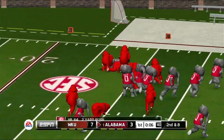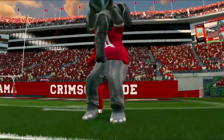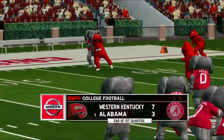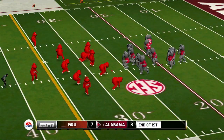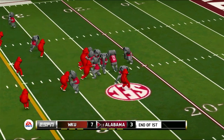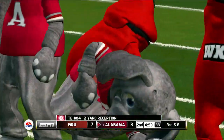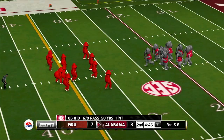Here's a run, and he's tackled around the 27-yard line. Gain of two on the play. That makes it second. So at the end of one, Western Kentucky leads 7-3. And we welcome you back to the action here, just about set to start the second quarter. Fourth down. Mike four. Here we go. Motion. Complete, brought down, nothing doing. Number 31 makes the tackle at the 29-yard line. From their own 29-yard line, it's third down.